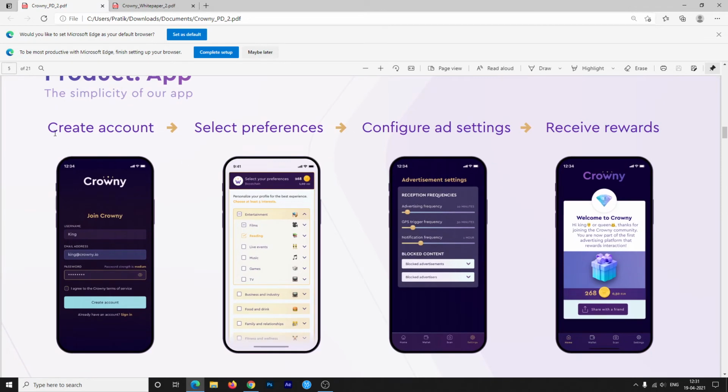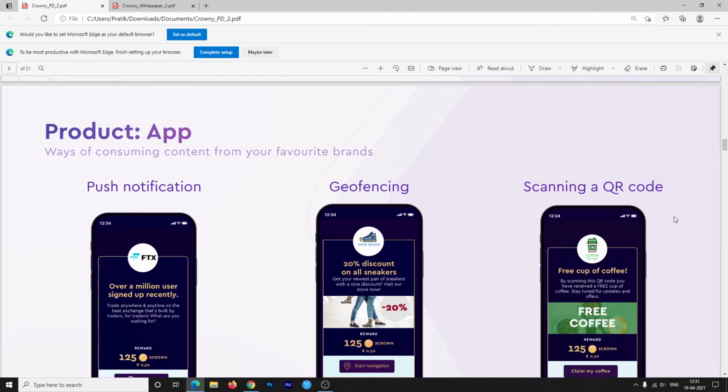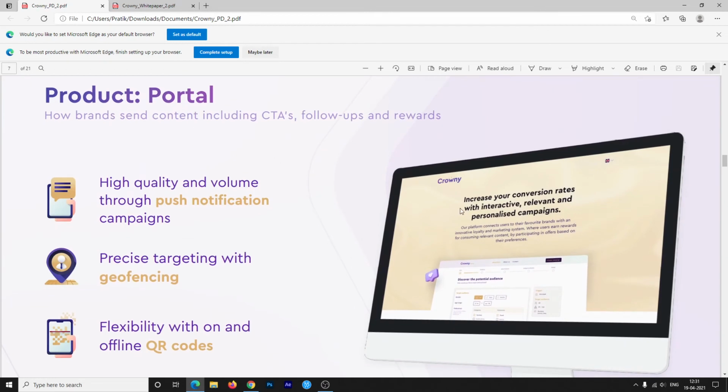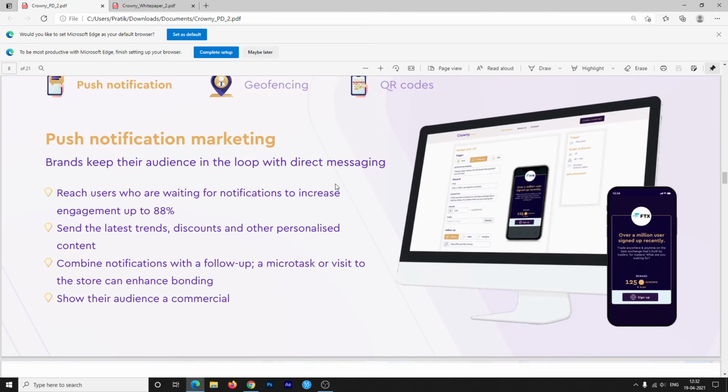Here is some application promo showing how it works. You just need to create an account, select the preferences, meaning which brands you would love to get information from, then configure ad settings, and then you will receive some rewards in tokens. There are some ways of consuming content from your favorite brands, like push notification, geofencing, and scanning a QR code. This is how the product portal will look.